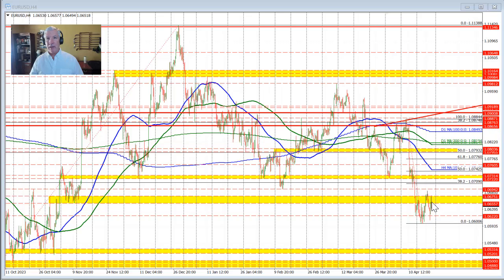Now, having said that, the sellers are more in control. We fell below the swing area. We're below the low price early from February, and we stayed below that this week. So the sellers are more in control going into the week. And on the downside, we're going to have traders looking toward probably the 1.0622 level, but really the 1.06 level is going to be key for this pair. That was the low for the week, and a nice little round number as well.